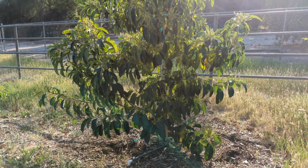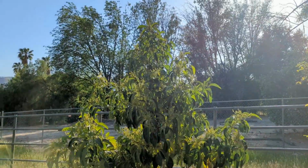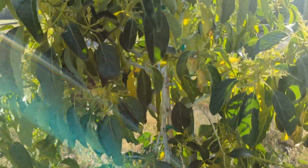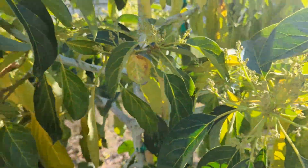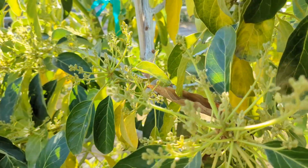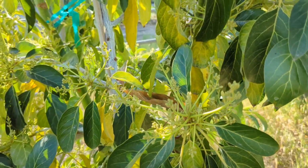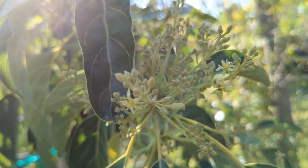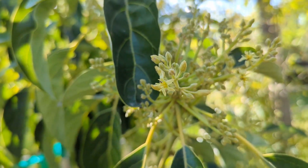Here's my Hass, growing nicely, been in the ground for a year and flowering. And we actually have some flowers that are open, so I'm gonna look for them. There's one right here. That looks like a male flower. It's the afternoon.